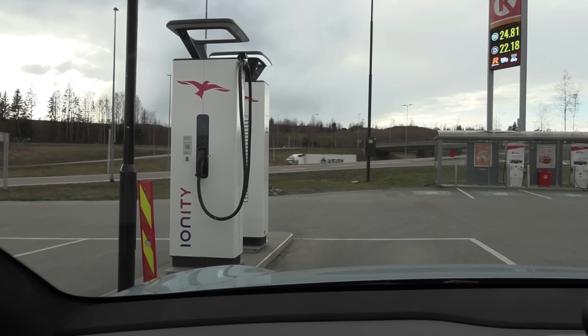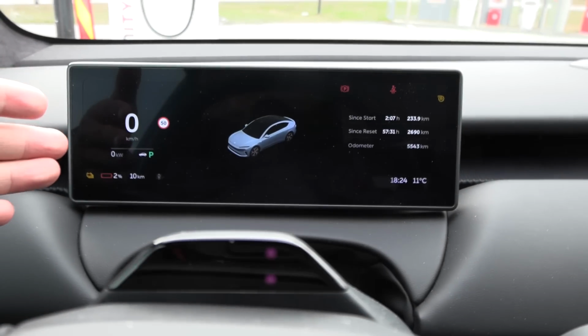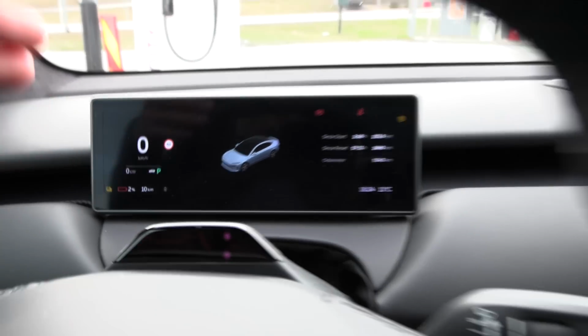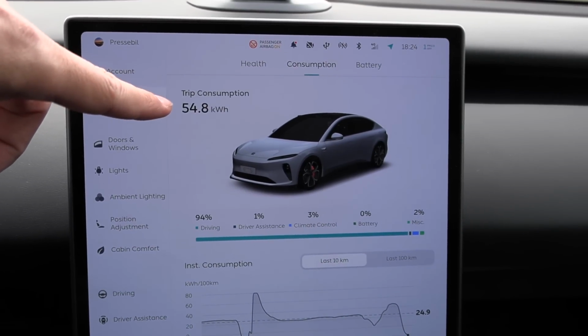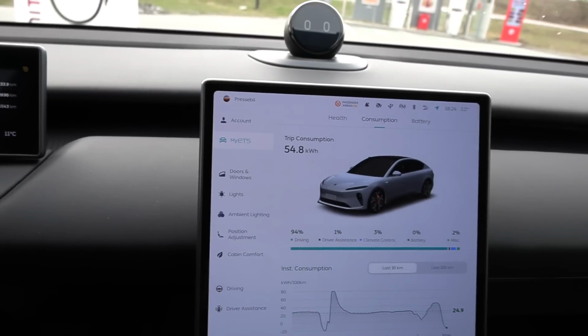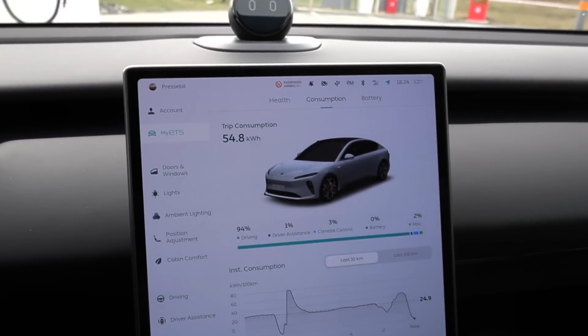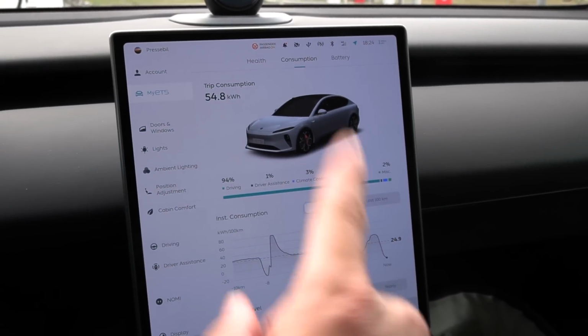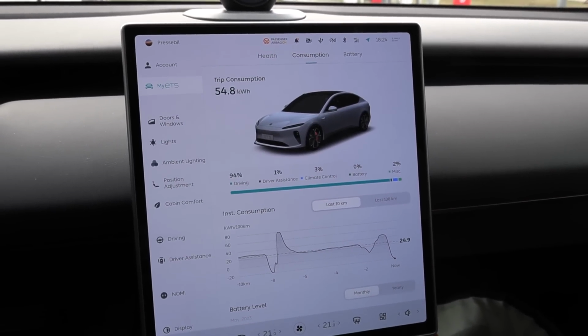Alright, this test is done. We are now back at Ioniq Dar. We have 2% left, 10 kilometers left. And yeah, this section we consumed 54.8 kilowatt hours. So if we take this one and add it with all the other sections we have done, I calculate that we have 85.8 kilowatt hours, which actually corresponds with all the other tests I've done lately with the other Nios.